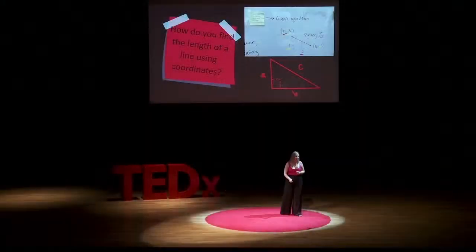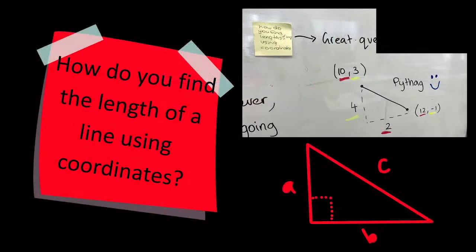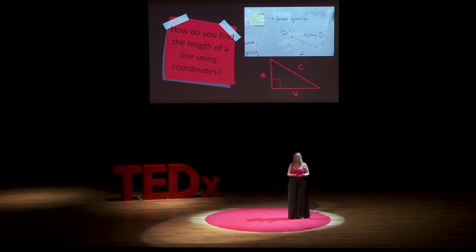the magic happened. And this, honestly, brought joy to my heart. This was the type of question I was getting. Miss, how do you find the length of a line using coordinates? Wow. Now, for some of you, you might not understand how incredible this is, but I am telling you now, what they have shown me is they know they need to find the length of a line. They've also shown me that they know they have coordinates. I reminded them of Pythagoras and how actually just because we're not given the lengths and we're given coordinates, we could still work out the lengths and then use Pythagoras. Phenomenal breakthrough. I was so proud.